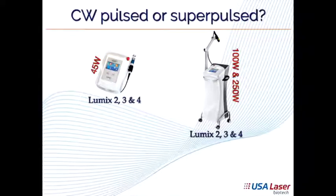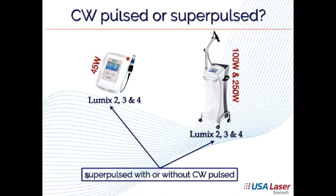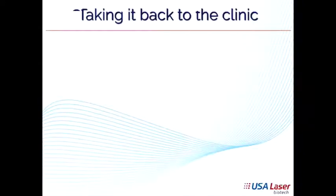Some people talk about, oh, what's the difference between continuous wave, pulse, and superpulsed lasers? We have both kinds, so we don't have an axe to grind. There's a time and a place for both of them. In our lasers, we have ones with superpulse only, or others combining superpulse and CW. So there's a time and a place for both of them, and the combination. That's a summary. Let's take it back to the clinic.